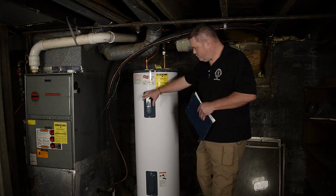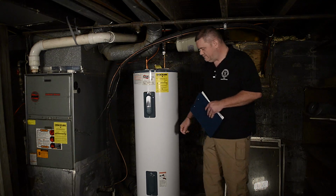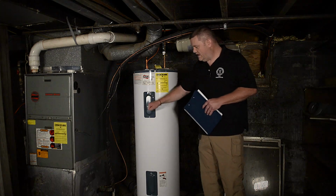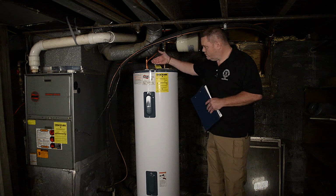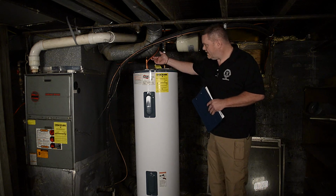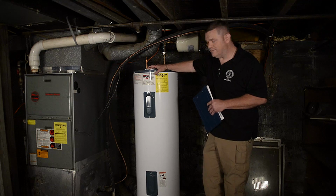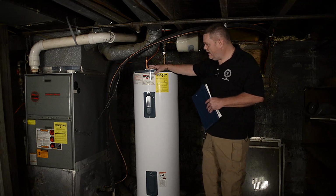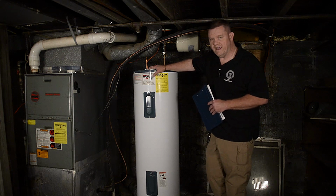Also, as you can see, we're going to check the manufacturer covers. These covers are to be in place and secure at all times. We're going to be checking that they are. If you have an electric tank, you'll have your main wire coming in. We are going to check that it is properly clamped, that it is not pulled out, and that the clamp is not actually pinching the conductors themselves, which could cause a future hazard.